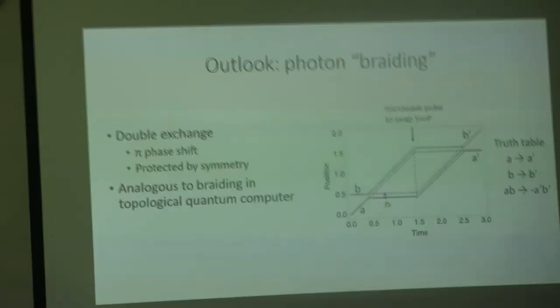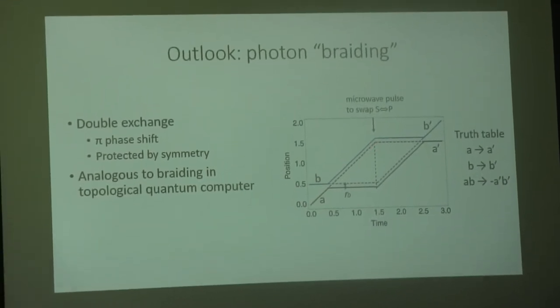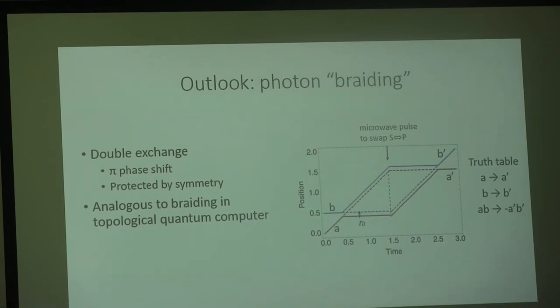So one potential thing that we could consider is something like a double exchange. With judicious use of microwave pulses, these polaritons could exchange once, and then they could exchange twice. If they exchange twice, then they get a pi phase shift instead of pi over 2, and this is also protected by symmetry. That starts to sound a lot like the braiding in a topological quantum computer. So this is really analogous to photon braiding. I don't know if we want to say whether it is braiding or isn't braiding, but it's definitely analogous to braiding, at least.